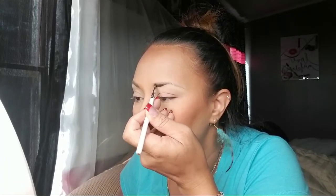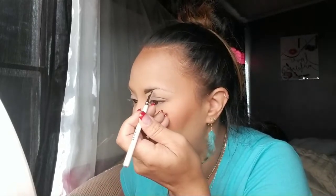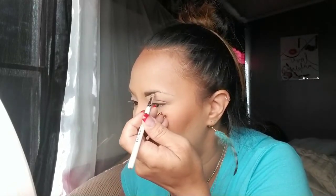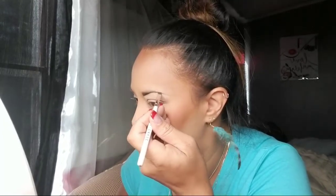And you know, when you're using a product, you don't have to be like me and completely make them super dark. You can totally spread the formula a little thinner and it will be lighter for you. But I like a nice bold brow. It makes you look younger, allegedly.